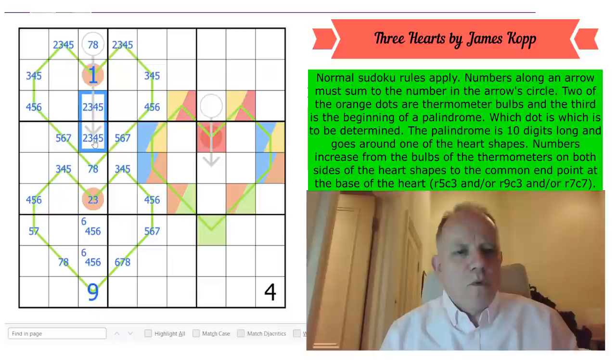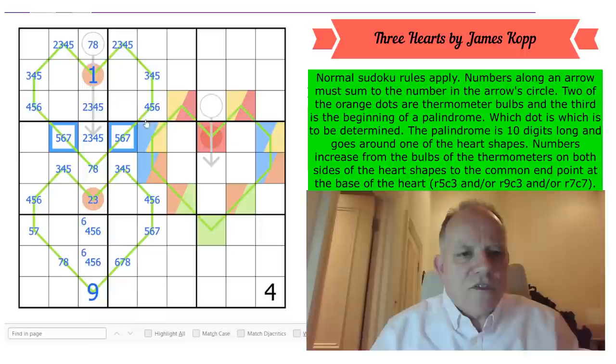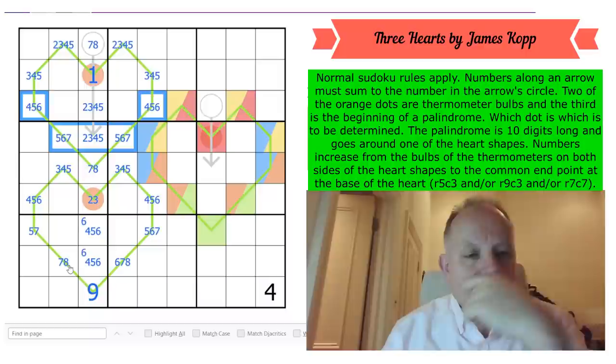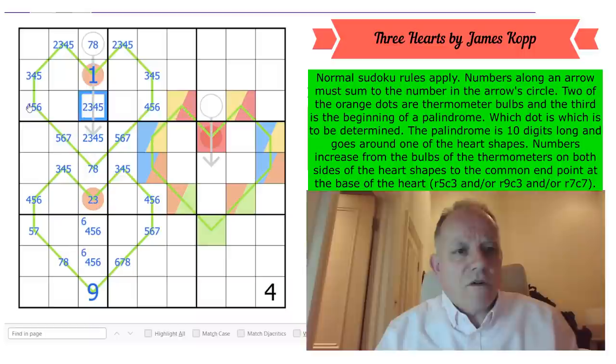That's interesting now. So if this is 7, we've got 6-5 and 5-4, ruling out 5 from the arrow. So the arrow would have to be 4-3, and with 5-4 there, you'd get a 4 here. That makes that 5-6. 7 and 8 are fixed. 4 here. This would be a 3. You've got a 5-4 pair here, so that would have to be 5-4. 4, 2. There's a 3 there.